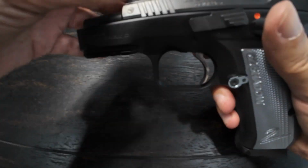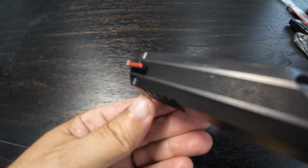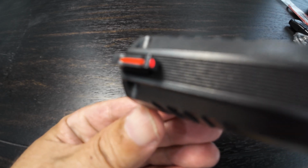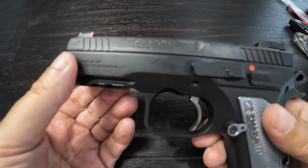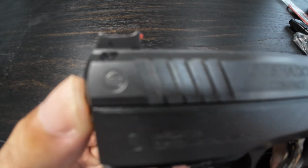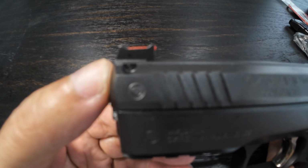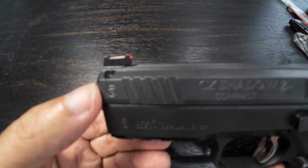The fiber optic front sight, I love the fiber optic front sights on the CZs. Absolutely love these. They're interchangeable and not hard to change out, so if you prefer to have green, that's up to you. You're going to have a little screw right there to take out your front sight, which I really do appreciate.